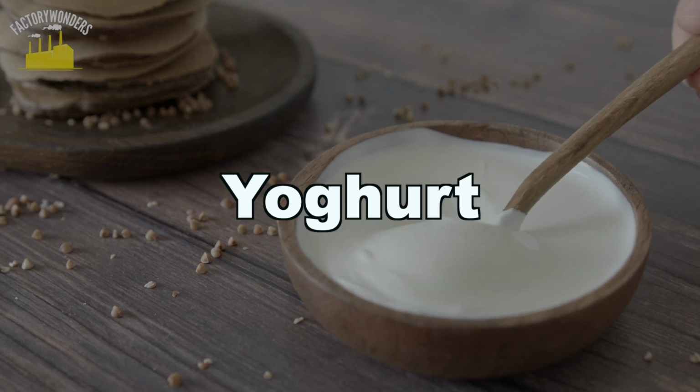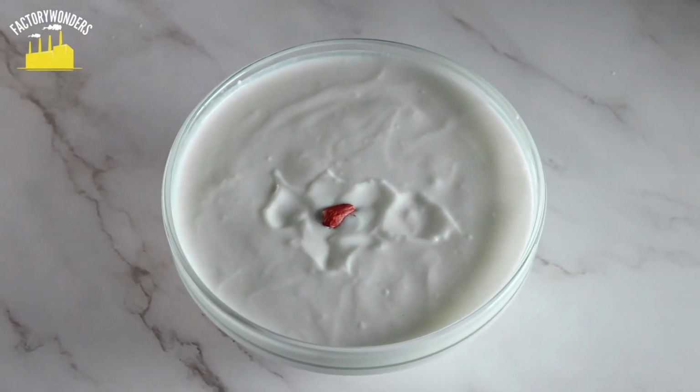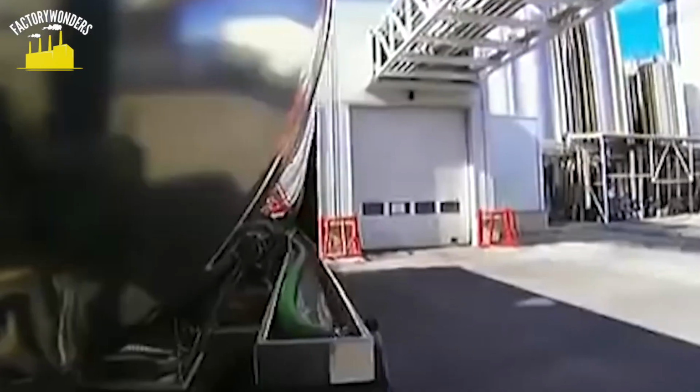Yogurt. I have never tried making cheese at home, but I've attempted yogurt several times, and mine never turns out as smooth and flawless as the ones from the store. Intrigued by this, I decided to satisfy my curiosity and witness the whole process firsthand. Here's how they make it. It all starts with milk from dairy farms as always.